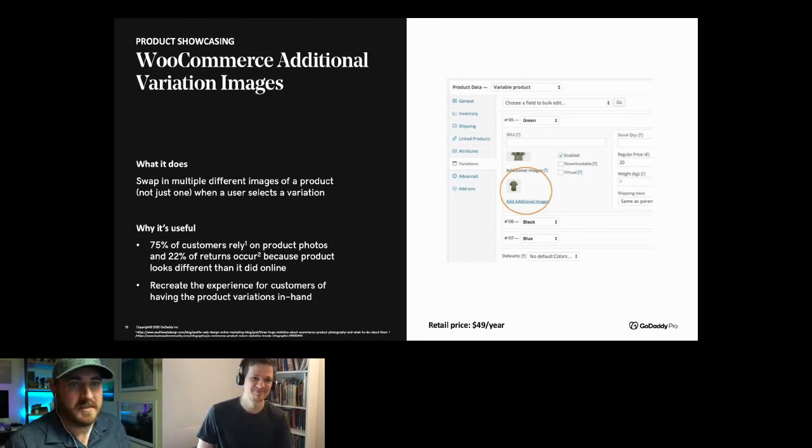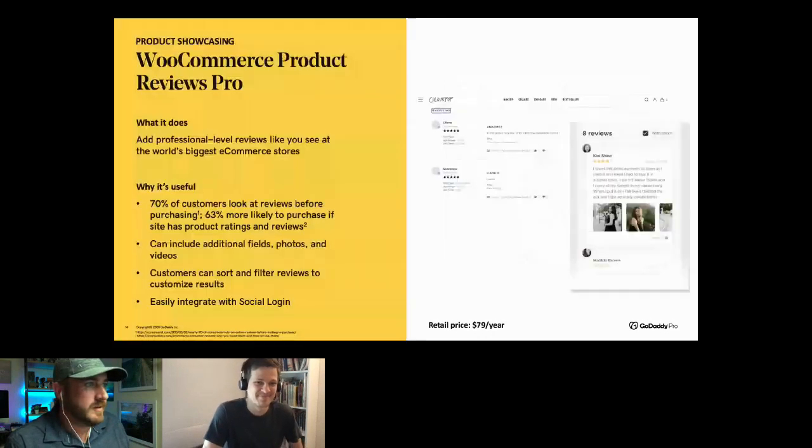Yeah, awesome. All right, we'll move on to WooCommerce Product Reviews Pro, which allows you to add professional level reviews like you see at some of the world's biggest e-commerce stores online. It allows you to add photos and videos and do some sorting and filtering as well. And social proof is key in today's online market, right?